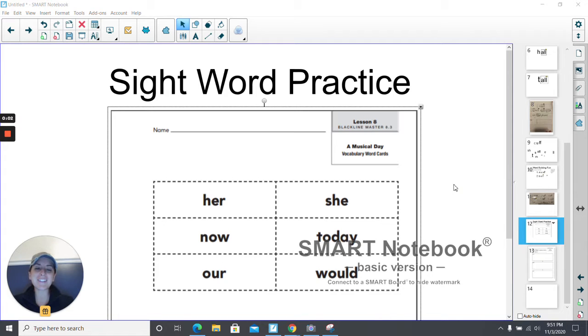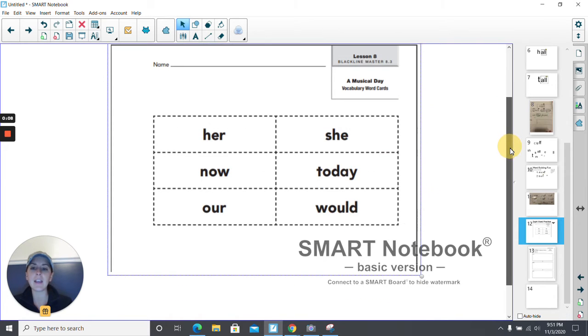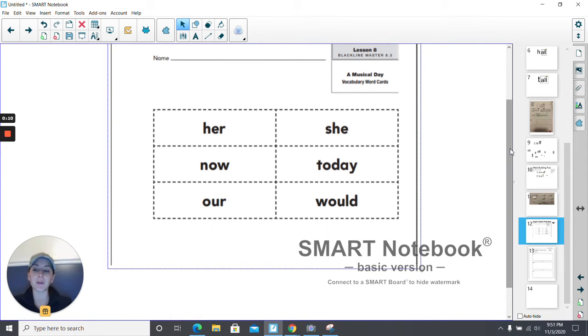Hi, boys and girls. Okay, for reading today, we are going to practice our sight words, and then you are going to have an assignment on Seesaw where you are going to practice using your sight words in sentences. So let's practice reading them together.